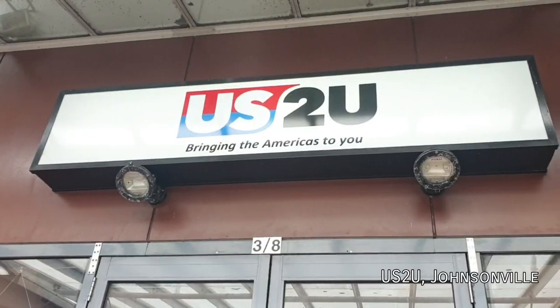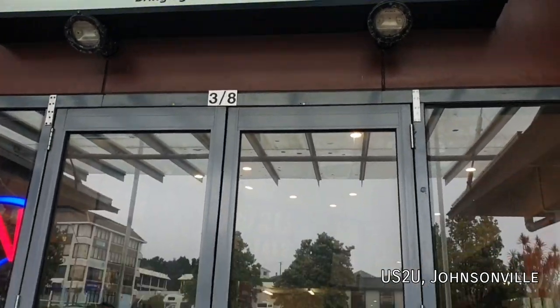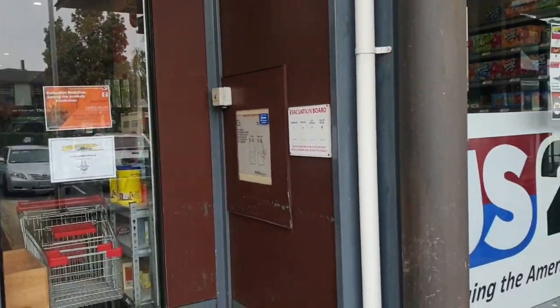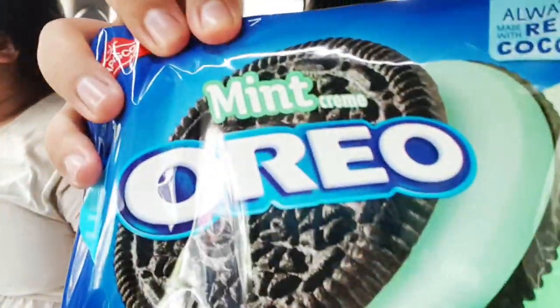Kool-Aid. This is what the shop is called, guys. STU2. Here in Jaeville. This is a unique one. I've never seen this one before. Oreo.